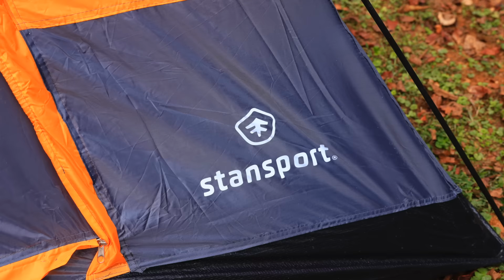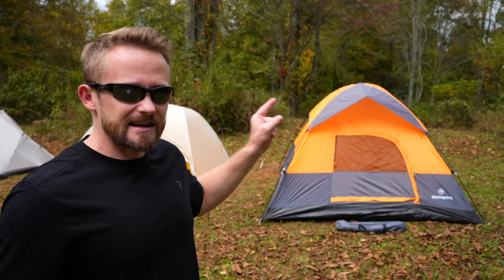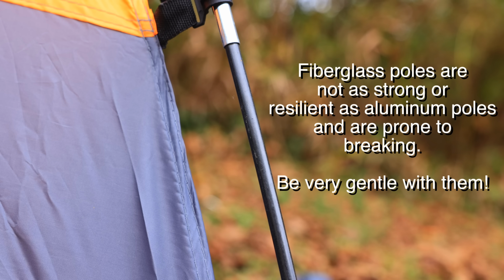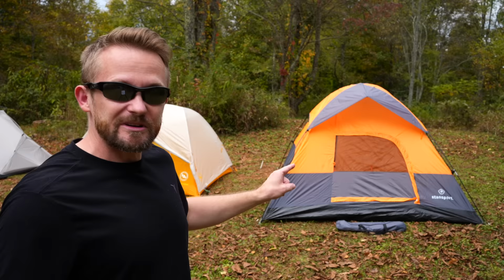In the rain, this tent leaks like crazy. It is absolutely the last tent that you want. Even though the company states that it's weather-resistant, water-resistant, and so on, it's simply not true. Also, this tent features fiberglass poles. It also features a single wall with virtually no mesh. So ventilation inside of this is extremely bad because there's no way for airflow to get inside of it.